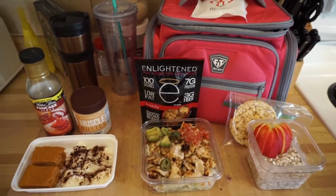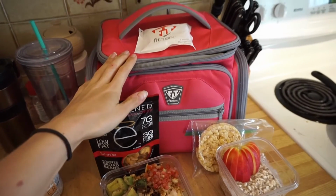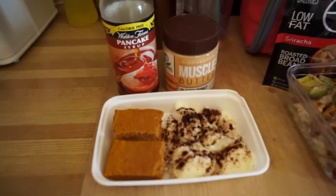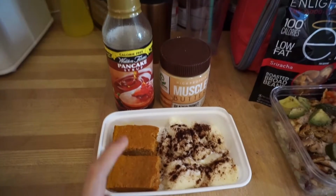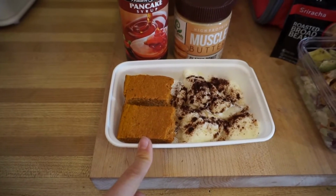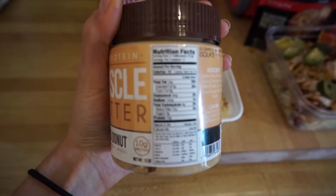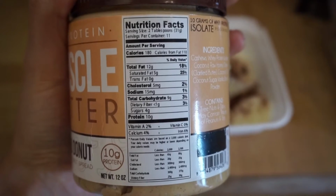So this is what we've got going on here today. I'm gonna pack all of this in my Fitmark bag, which is an awesome meal management bag. It has tons of room, I can fit tons of stuff in the pockets, and this is just how I carry my meals. So for breakfast, I am having egg whites with cinnamon, and I'm gonna put some Walden Farms syrup on there, as well as a homemade protein pumpkin bar that I made on the weekend. And I'm gonna top it with some muscle butter glazed donut flavor. If it'll focus, those are the macros on that.